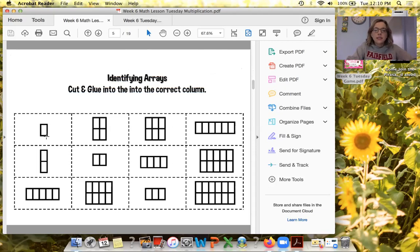So let's take a look. These look awful familiar. These look a lot like what we just practiced together. Let's take a look at the first one. Well, there's only 1 row. So we know that that's going to be a multiple of 1. Yes?